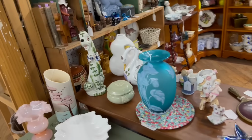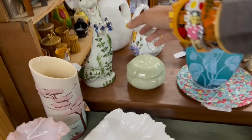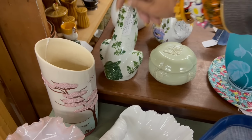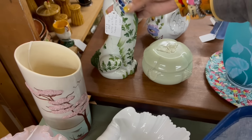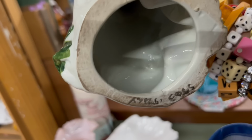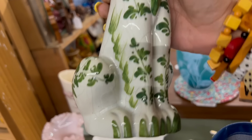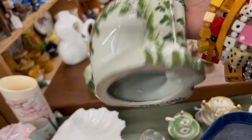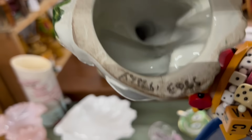Oh, my gosh. Please be affordable. $49, Italy. Oh, my gosh. Oh, it's broken, though. It's got severe crazing and hairlines. Oh, this is so disappointing. I love it so much.